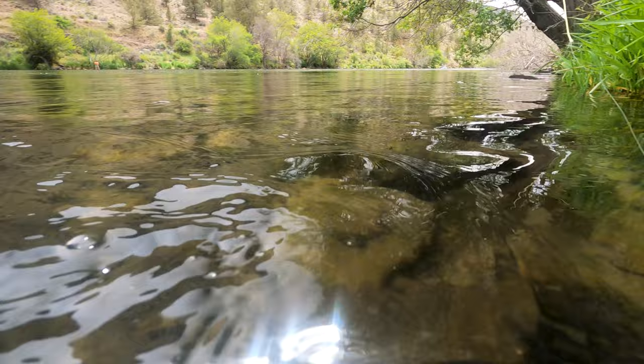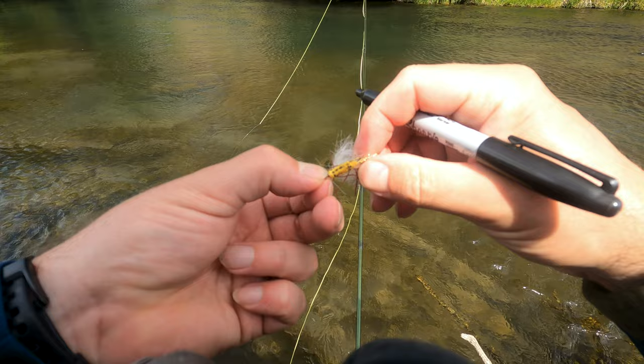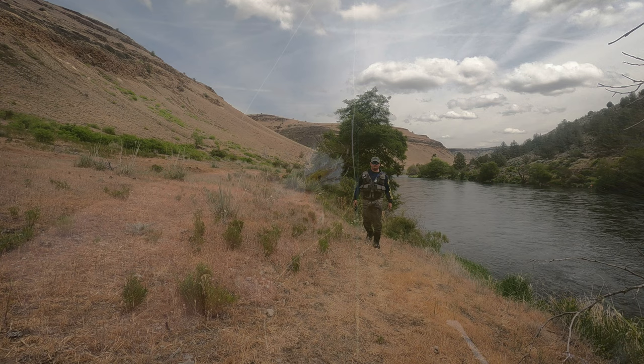Saw this trick years ago. And whether it's effective, in my opinion, I think it is a little effective. I think what it does is it shows the fish something just a little bit different than what they're seeing all day, every day during the salmon fly hatch.